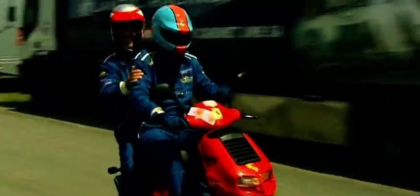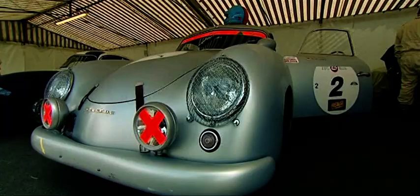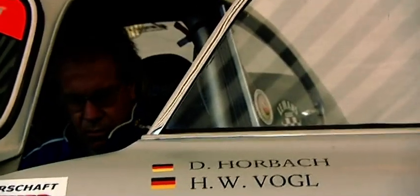Dieter Horbach and Heinz Vogel drove a 1953 Porsche 356, entered on grid number 2, which is dedicated to the 1949 to 1956 period.